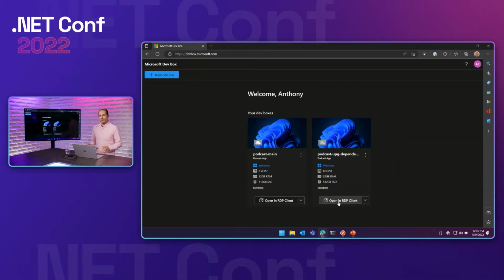So I'm going to switch over to the developer portal for Microsoft DevBox. The developer portal lets developers self-serve and create their own developer workstations that they can access and connect to from anywhere. These project-specific developer workstations have everything a developer needs built into them.